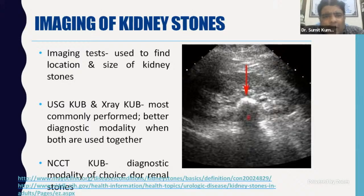Coming to the diagnostic modalities for finding the location and size of renal stones. Most commonly available tests are ultrasound and X-ray. When both are used together, they complement each other and are a better diagnostic modality. And CT KUB, that is a non-contrast CT, kidney, ureter, and bladder. This is a diagnostic modality of choice for diagnosis of renal stones.